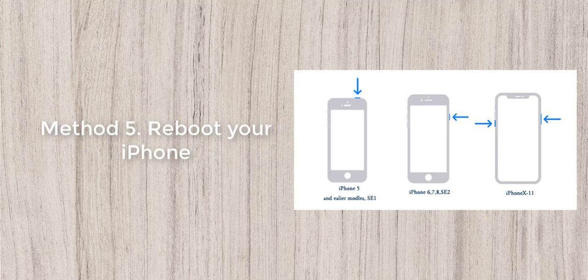Method 5. Reboot your iPhone. Restarting your iPhone is a simple and quick way to fix "Update Apple ID Settings" stuck on your iPhone.